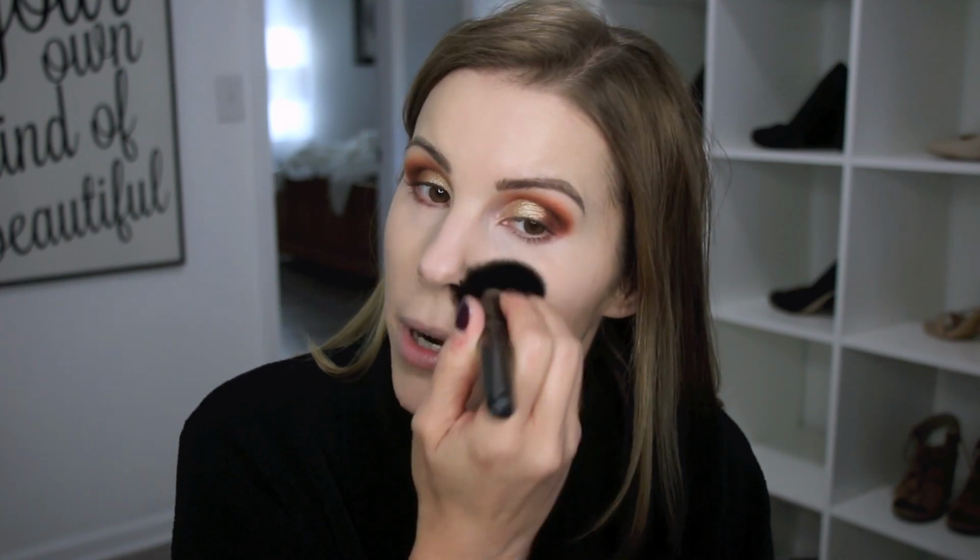So now I'm just going to use my powder, and I'm using my e.l.f. powder brush to set my foundation, and then I'm going to go in with my Becca Under Eye Brightening Setting Powder to set my under eye concealer.